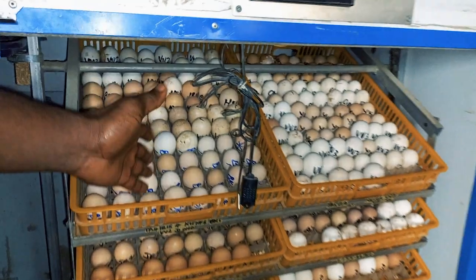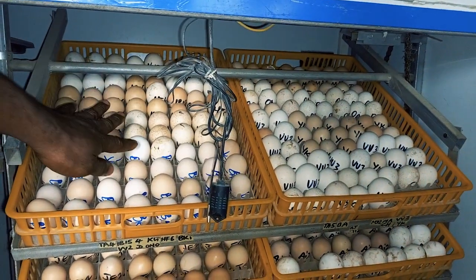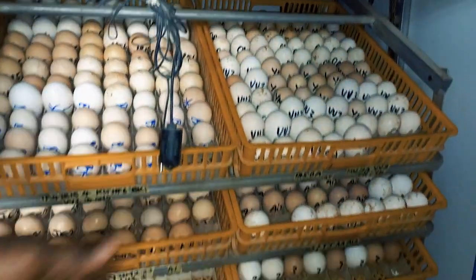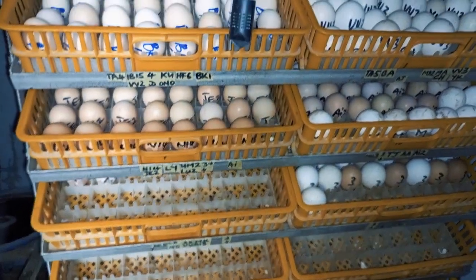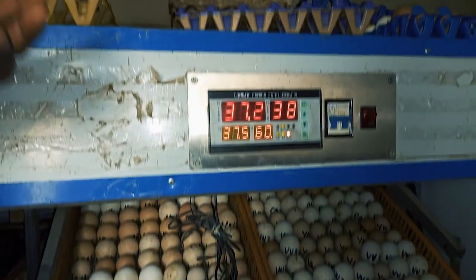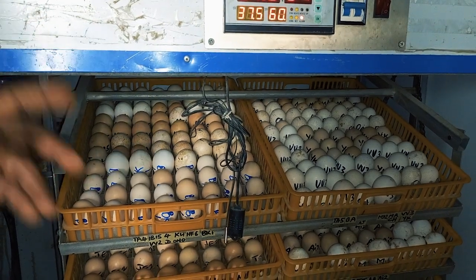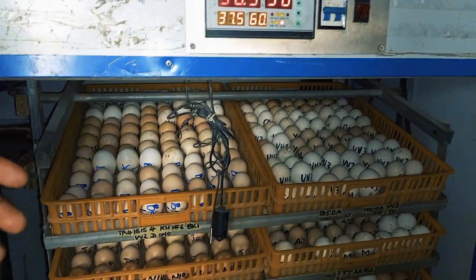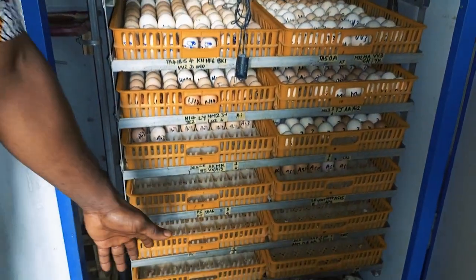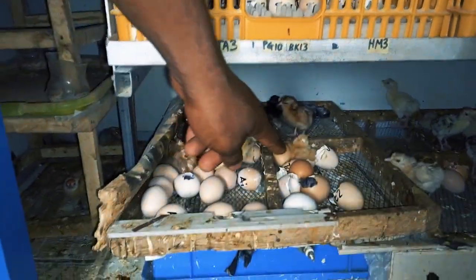So these are the eggs of different species. You can see the names of the customers, different species. You see, it's automatic. You can see it coming up. It turns the eggs at once every 3 hours. See it coming up, and if you look down, you will see already hatched ones. You see them. You see the one that is about to hatch.